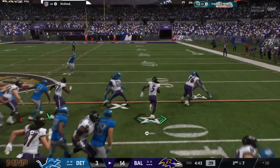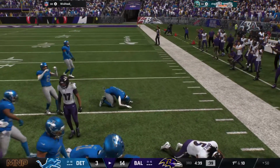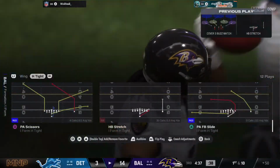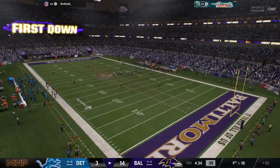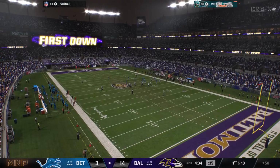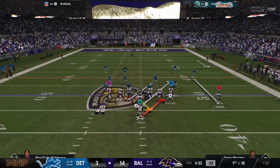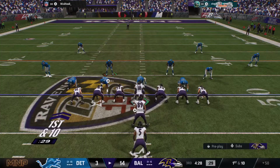Here's Dowdle again. And in a blink, they are off to midfield before somebody manages to stop him. 12 yards on that play, and a good call nets him the first. What a great sign to start the second half for this offense, because with a lead, the ground game becomes your best friend, the centerpiece for this offense, trying to chew up that clock.